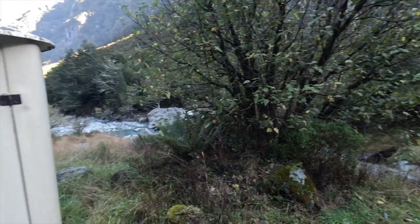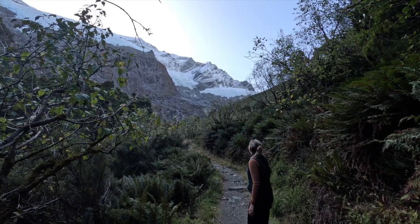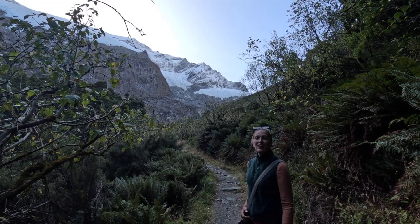Not far. Almost. Almost. 4 kilometres in, at the top of a mountain, we have a toilet. Bizarre. It's something you don't see every day. I must say, it looked a bit dodgy, but we're not disappointed. Wow.